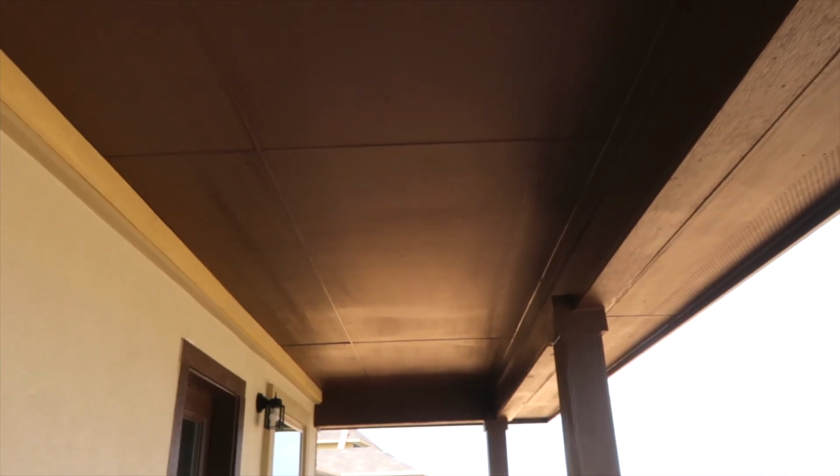A lot of the porches have fans in the ceilings. This porch didn't have that, so we asked them before they closed it in if they would put boxes in so that me and Jason can add 2 fans out here, and they did that and we were pretty excited about that.